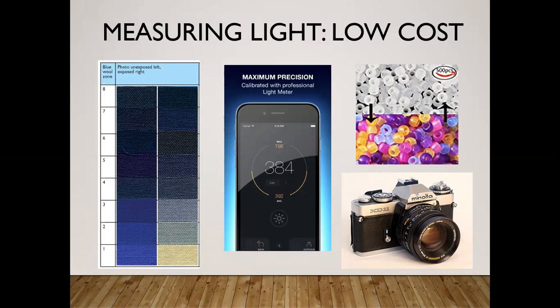The beads on the top right are actually really neat. You can buy these on Amazon for like $10. Under a normal light without UV, they just look white, but they'll turn colors if there's UV present. I'm not sure how sensitive they are, but it will give you a yes-no answer at least. If you have a very clear question like, are there UV filters on my windows? I think the beads would answer that question.